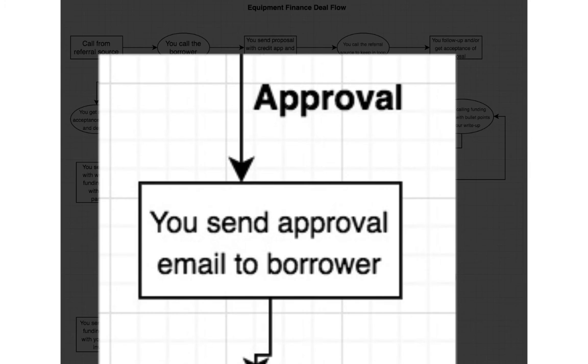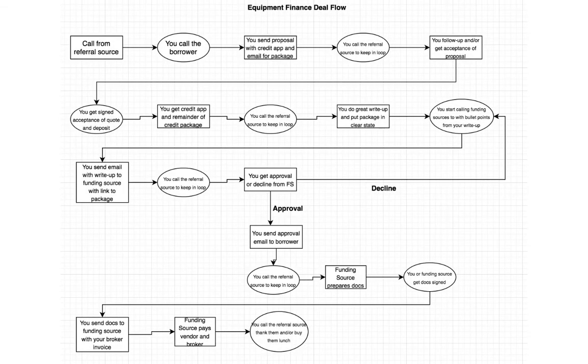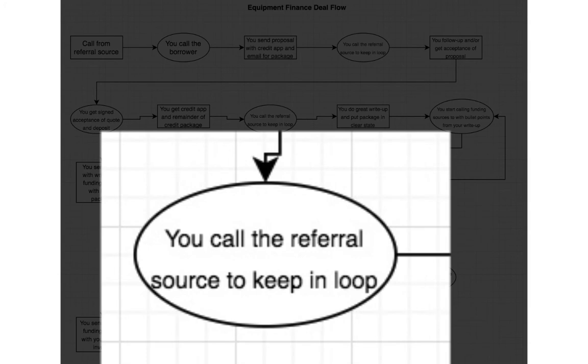Hey, we've approved this on a 36-month lease for $50,000, and this is based on, and they'll give you some criteria. The approval from the bank will typically give you a few stipulations. You include that in your approval to the borrower. You call the referral source and you say, great news, I got the deal approved. All we need to do is get the documentation done on it, and we should be good to go to get this thing funded.